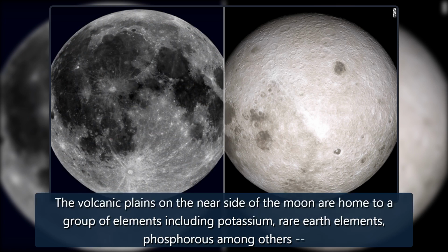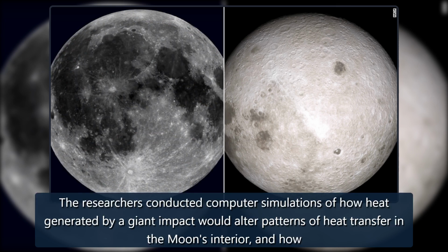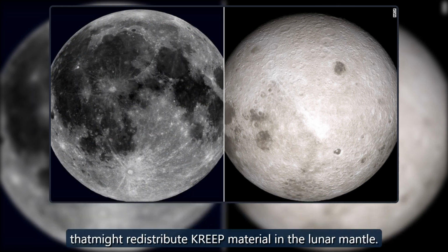The volcanic plains on the near side of the moon are home to a group of elements including potassium, rare earth elements, phosphorus among others, known as Procellarum KREEP terrain, PKT, that is rare elsewhere on the moon. The researchers conducted computer simulations of how heat generated by a giant impact would alter patterns of heat transfer in the moon's interior, and how that might redistribute KREEP material in the lunar mantle.